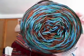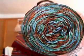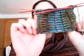Okay, knitting in the present. I am working finally on the pet sweater. I'm using Wollmeise. It's this yarn. It's Wollmeise Pure in the Amazonas colorway. And you start knitting the pet sweater at the neck, and that's what I have here. Started neck.